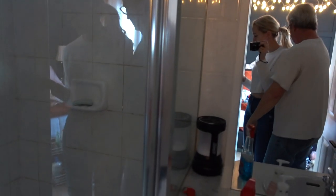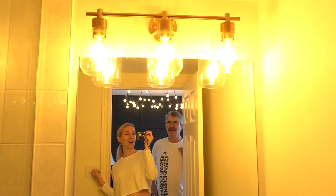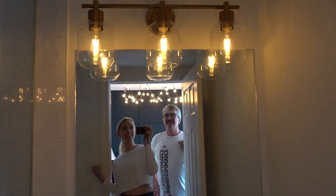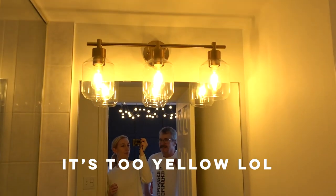Both look in the mirror here. It worked. This is the moment of truth. Oh wow, and not the dimmer. That is very yellow. What do you guys think?